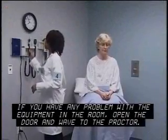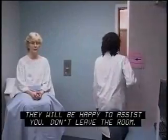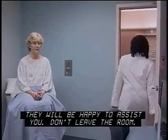If you have any problem with the equipment in the room, open the door and wave to the proctor. They will be happy to assist you. Don't leave the room.